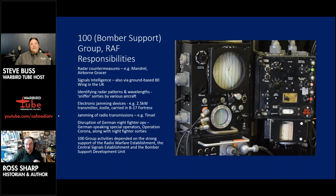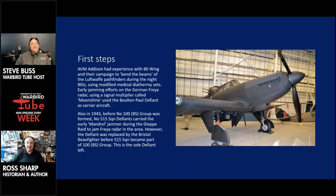So, disruption of German fighter ops, German-speaking special operators, Operation Corona, along with special night fighter sorties. 100 Group activities depended on the strong support of the Radio Warfare Establishment, the Central Signals Establishment, and the Bomber Support Development Unit. Next, please. Oh, by the way, that is an H2S radar that's been put back together.